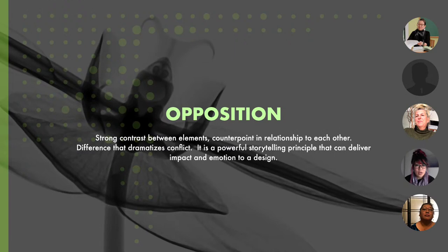Opposition. Strong contrast between elements, counterpoint in relationship to each other. Difference that dramatizes conflict. It is a powerful storytelling principle that can deliver impact and emotion to a design.